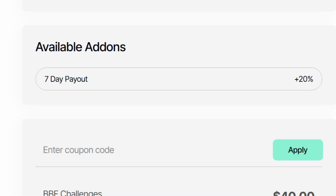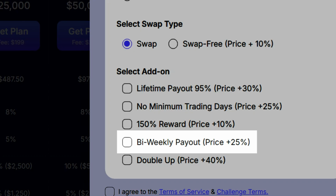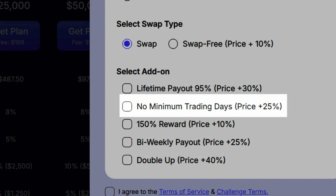Aside from these, all other add-ons are pretty much useless. You may find the faster 7-day or 14-day payout cycle add-on useful if the normal payout cycle of your prop firm is monthly, but only buy that if it is at a small incremental cost like 10 or 20% at max. There's also a no minimum days add-on, but that's absolute crap. Just never buy it. Is it really that hard for you to trade for 5 to 7 days at most?